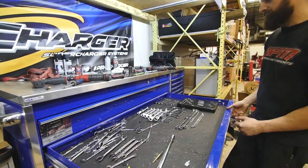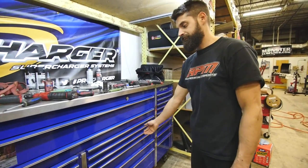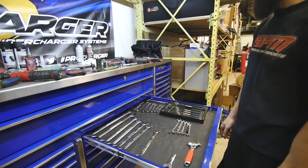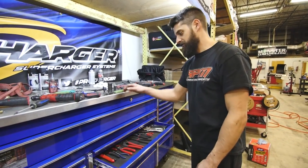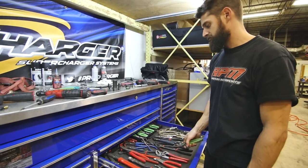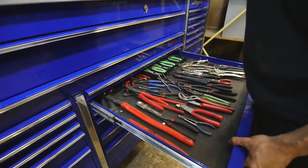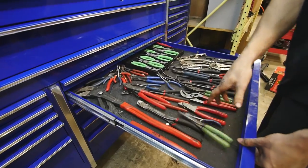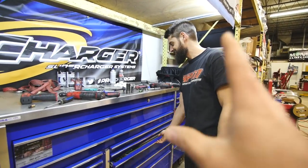Looks like you're missing some stuff. It's just cluttered. Metric wrenches. Standard wrenches. I should be putting tools away while I do this. What do you think this is for? Pliers! And Matt, by the way, hates Matco.